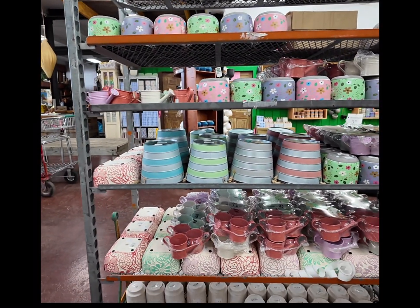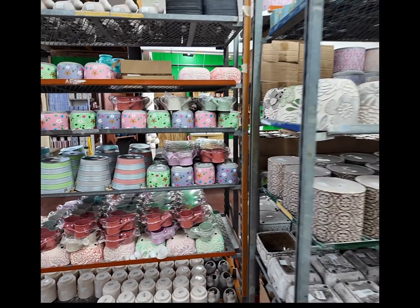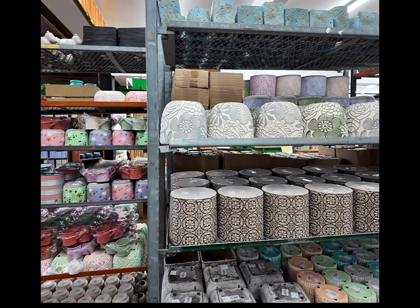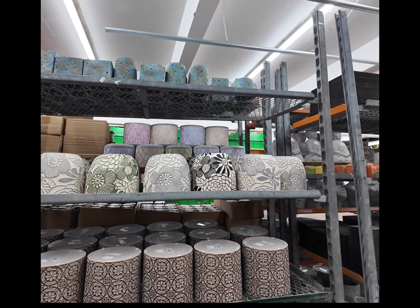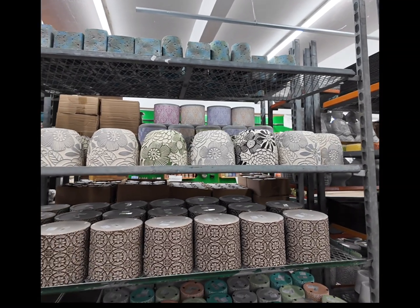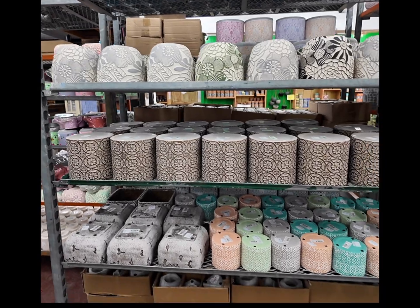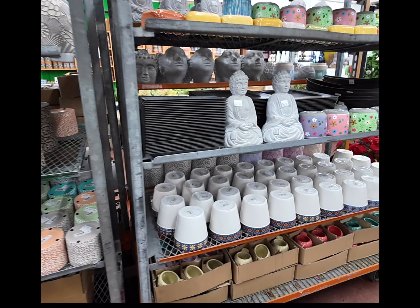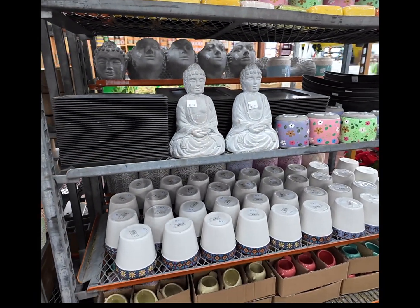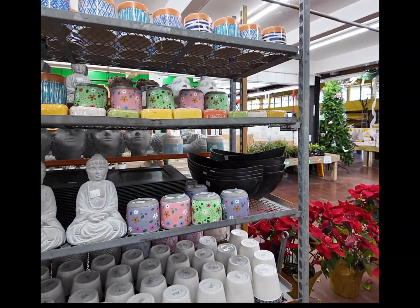Honestly, this is the best deal on containers that I've seen. Because even if I go into a thrift store, they charge more than if you go into the store itself. I don't know what's going on with that. So I guess when I'm on the market for pots, I did pick up a few. Because the deal was too good to leave behind. I sure did.